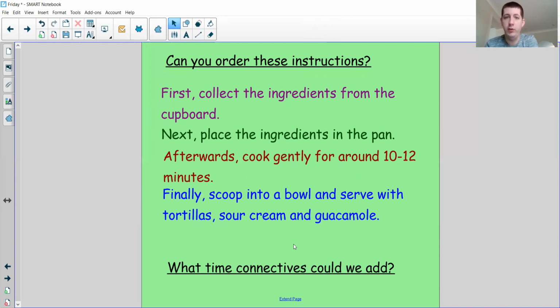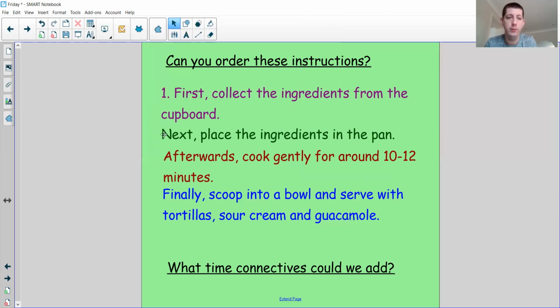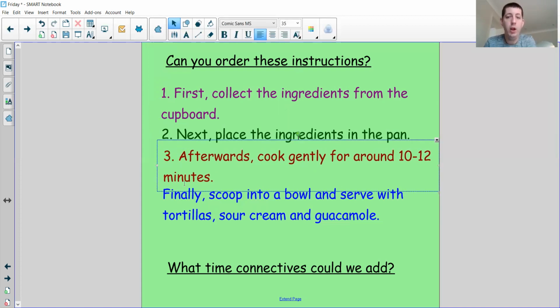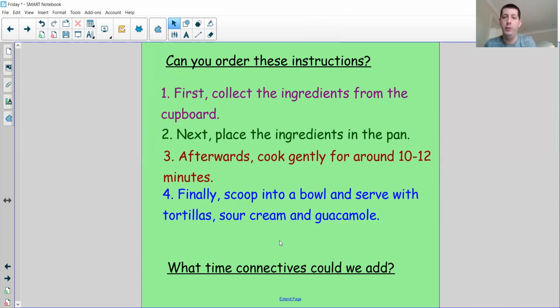So now I've got my instructions in the right order, and I've used time connectives to order those instructions and make it easier for me to follow. The other thing that could make it easier on top of that is by adding your numbers for your numbered steps. So 1, first collect the ingredients from the cupboard. 2, next place the ingredients in a pan. 3, afterwards cook gently for around 10 to 12 minutes. 4, finally scoop into a bowl and serve with tortillas, sour cream, and guacamole. So now we've got our instructions and they're much better than they were before. Just by adding that time connective in and those numbers, it makes it much clearer for the reader to follow them.